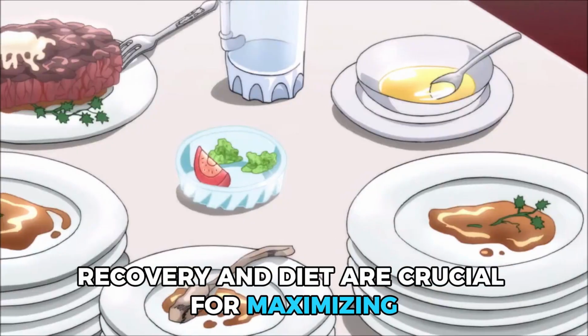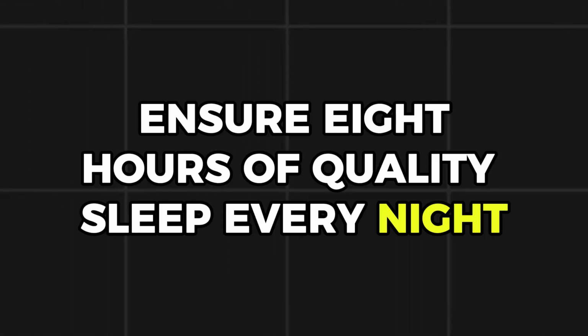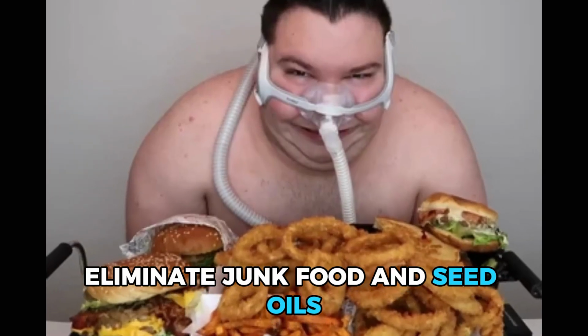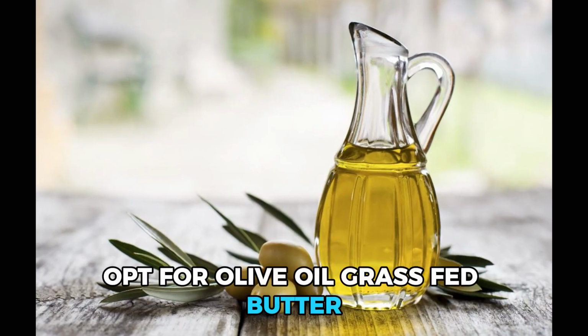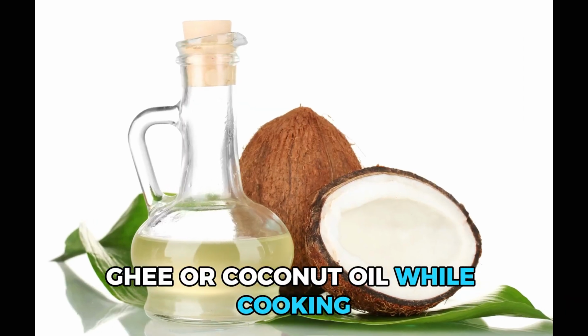Recovery and diet are crucial for maximizing your height growth. Sleep. Ensure 8 hours of quality sleep every night. Eliminate junk food and seed oils. Opt for olive oil, grass-fed butter, ghee, or coconut oil while cooking.